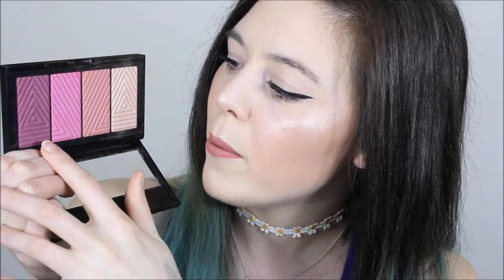So hopefully that hits Australia soon, but this is just not quite there, but it's all right. As for the blushes, these are amazing. I love these two center shades. This purple is a bit scary, but it's definitely usable with a light hand. And I'm actually wearing a mix of the middle two on my cheeks today.